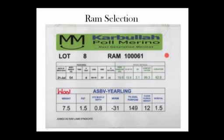This ram here is a ram we purchased only this year in September from Mark, and we're running a bit of a program here where we're trying to breed some of our own flock rams, because we found that it's getting very expensive to go and buy a lot of good quality flock rams. So we're now running a little bit of a private stud here, and we're buying sires to try and breed real good quality flock rams to use in our flock.